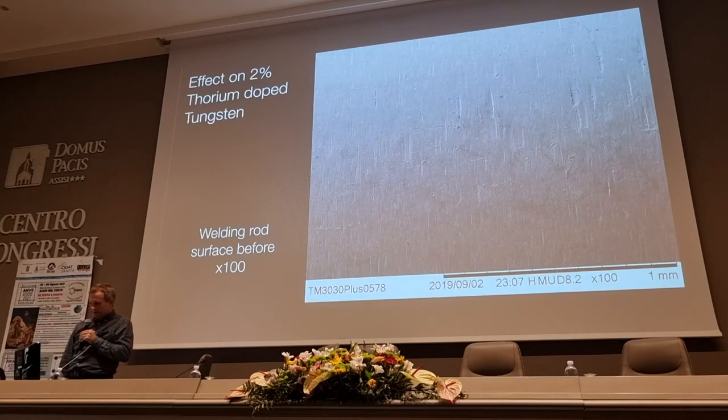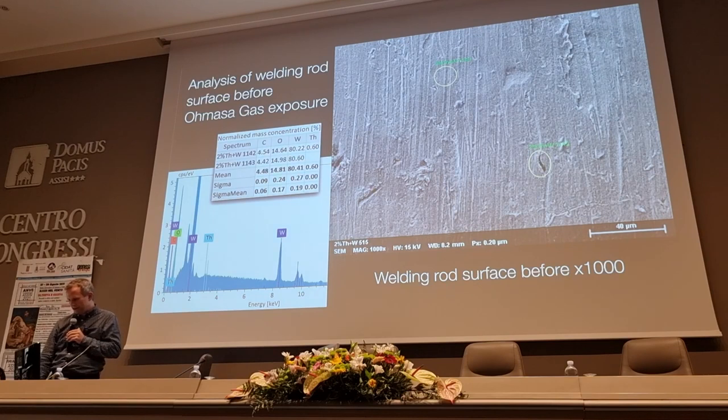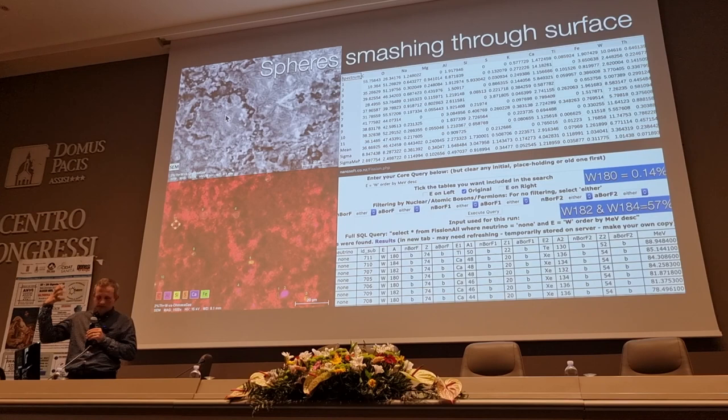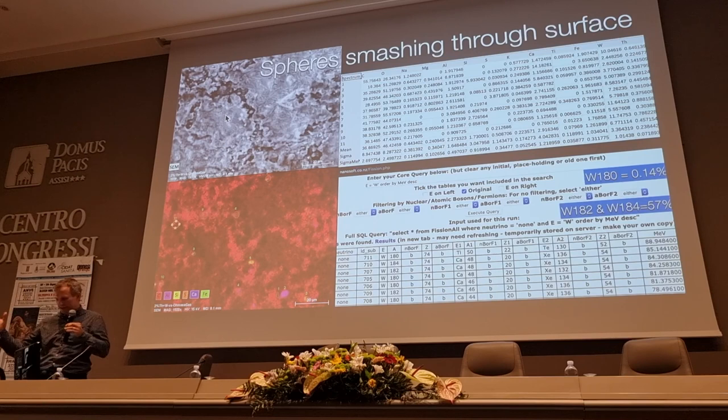So this is our tungsten welding rod. This is an analysis of it, and you see, obviously, there's some carbon contamination, there's an oxide on there, and you've got a bit of thorium, which you would expect. This is one section of the surface, and it would appear that whatever is going on, it goes into the surface, and it produces this condensed matter state, in my view, and then it grabs a load of tungsten nuclei, and then it fissions.